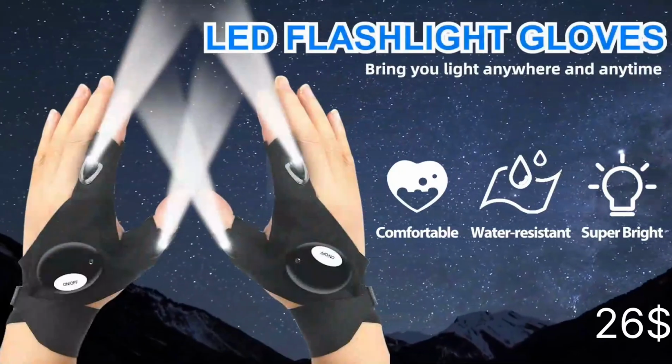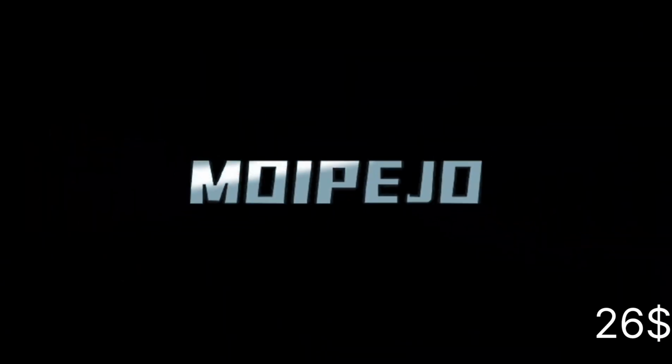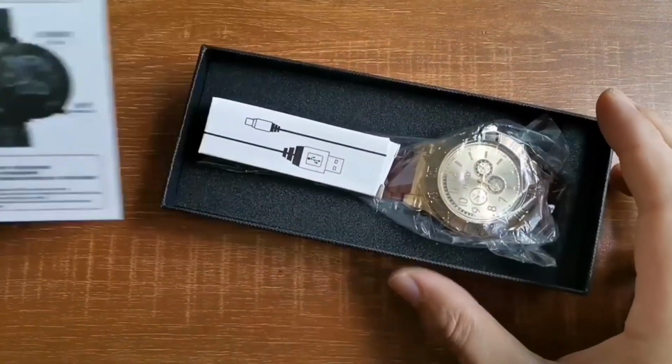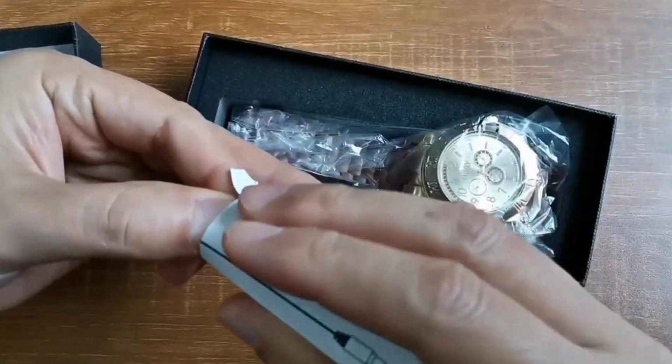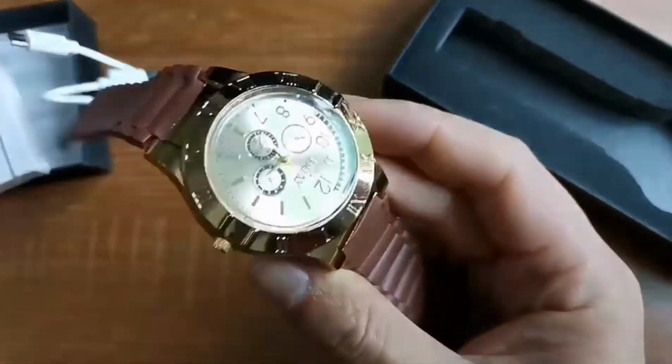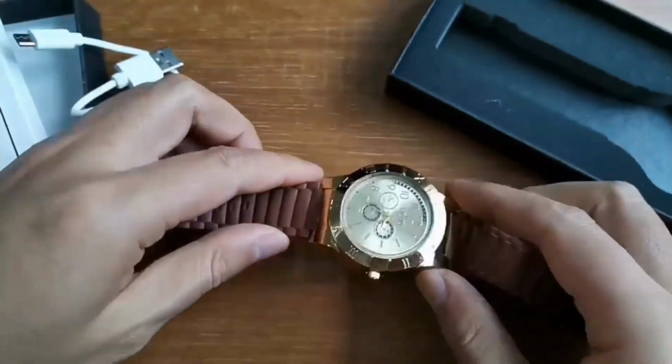Crafted from breathable, soft fabric, these gloves offer year-round comfort. The package includes 1 pair of flashlight gloves, batteries installed, 1 screwdriver, and an extra set of 4 CR2016 button batteries, ensuring your loved ones are well equipped for any adventure.